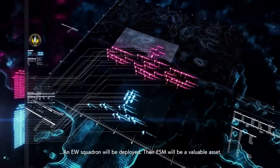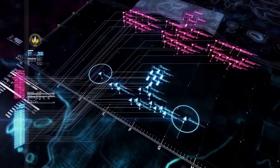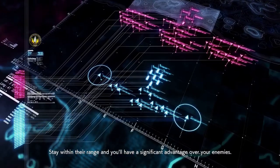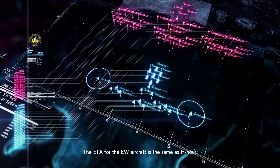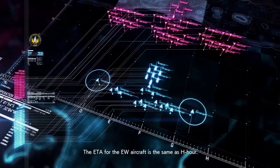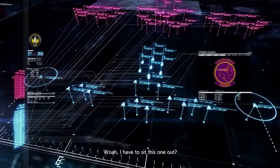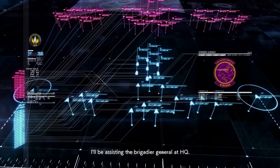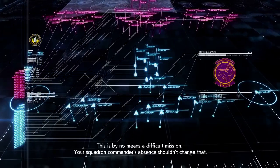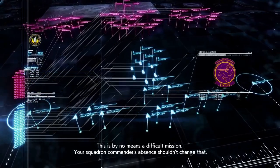An EW squadron will be deployed. Their ESM will be a valuable asset. Stay within their range, and you'll have a significant advantage over your enemies. The ETA for the EW aircraft is the same as HM. Only Strider Squadron will sortie. Well, I have to sit this one out. Wait, Wiseman, you're not coming? I'll be assisting the Brigadier General at HQ. This is by no means a difficult mission. Your squadron commander's absence shouldn't change that.